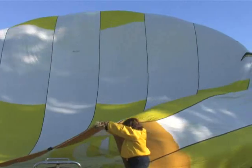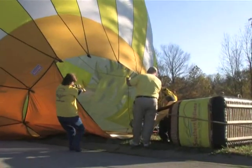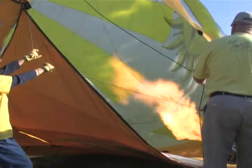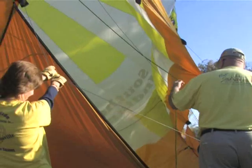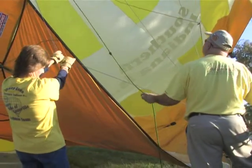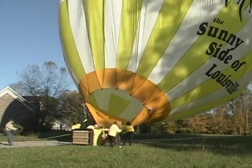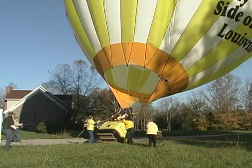But the excitement really begins when the pilot fires up the propane-fueled burners and the hot air begins to make the balloon rise. Because hot air is lighter than cool air, the warmer air rises and causes the balloon to rise. However, it takes a lot of hot air to lift a basket full of people, and of course that's why hot air balloons are so big.